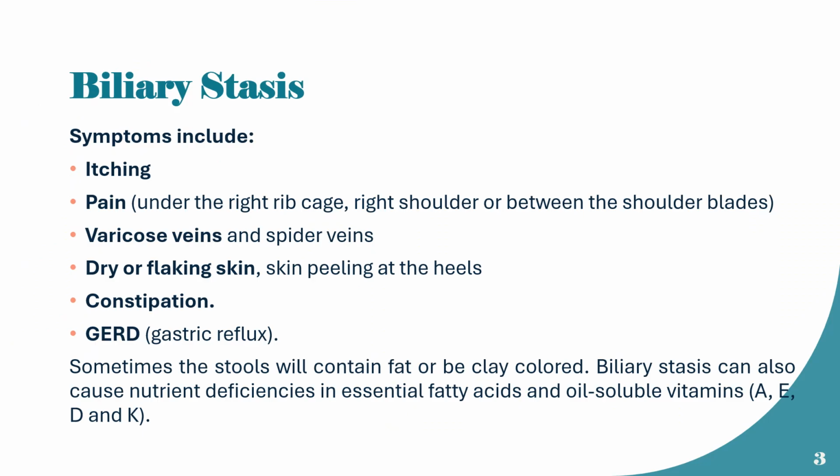Symptoms of biliary stasis include itching, and that's the big one. They itch a lot. Sometimes that's the kidney, but if you're itching, you might suspect this. Pain under the right side of the rib cage. A lot of times, if you poke somebody under there, it'll hurt. Varicose veins and spider veins, you might see. This can also be capillary strength, but a lot of times if you see varicose or spider veins, you might suspect that biliary stasis is going on.